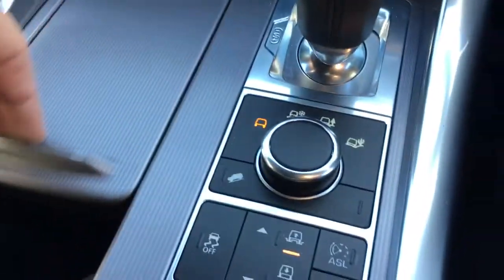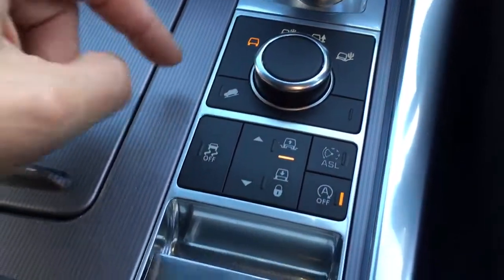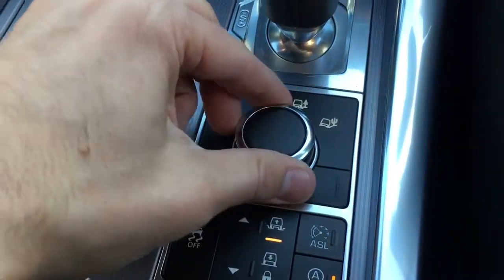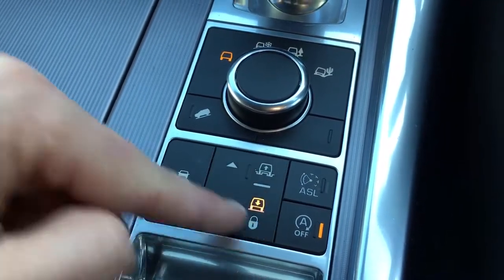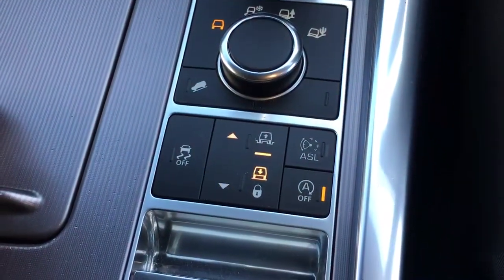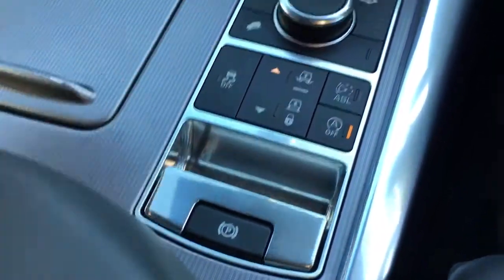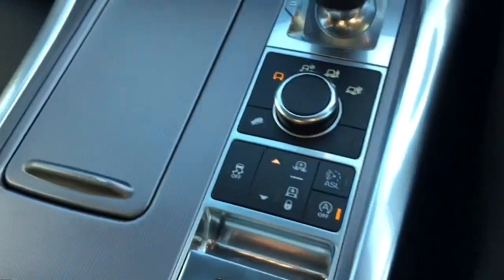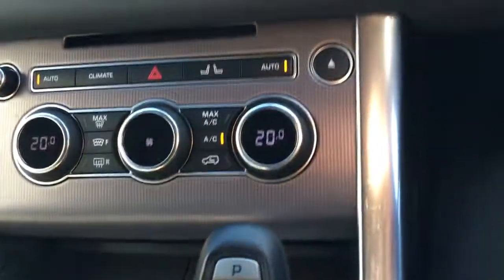Twin cup holders there, you've got your terrain response system, so if you're driving the car in the snow and ice, it makes it a lot easier if you click it to the next section here, but we'll go through that later. Hill descent control, and you've got your adjustments to raise and lower the ride height like that. We're just going to lower it down now, and for access height, and there's electronic parking brakes in there too. So if we look in the center there, you've got auxiliary and USB.